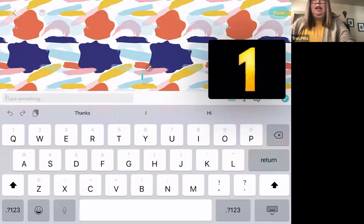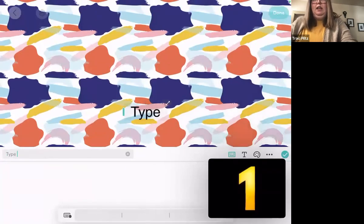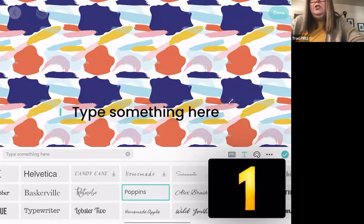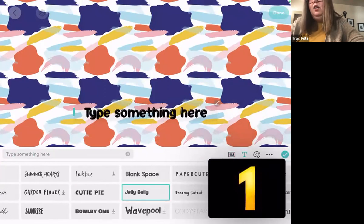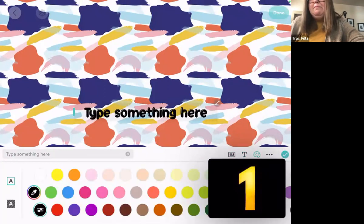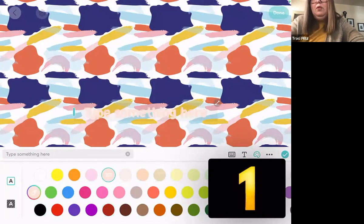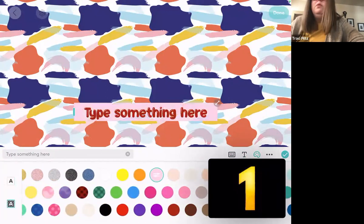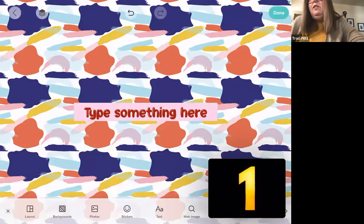I'm going to type something here. When I click on text, you'll notice that I can change how that text looks. I can click on the paint palette and change the color of the text, or I can go to background and change the background of the text. So it's a fun way for them to share their thinking and their learning, because they get to customize. They love maybe adding a sticker or two. They love the fun, fancy fonts. They love adding a special background.